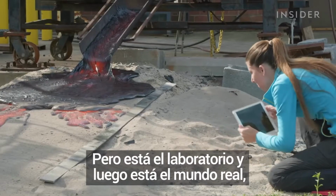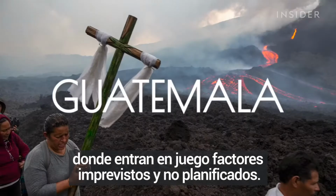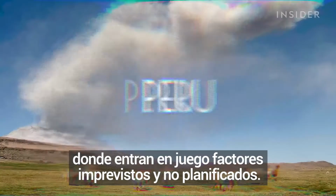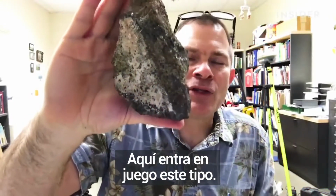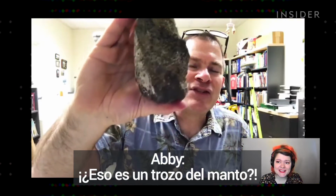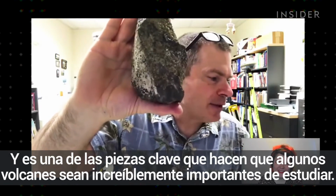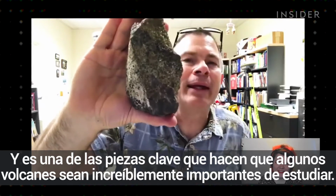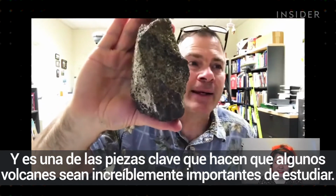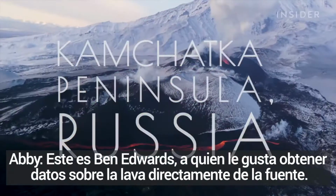But there's the lab, and then there's the real world, where unplanned and unpredictable factors come into play. That's where this guy comes in. Well, this is a piece of the Earth that we call the mantle. That's a piece of the mantle? This is the piece of the mantle. And this is one of the sort of sidelights that makes some volcanoes incredibly important to study. This is Ben Edwards, and he likes to get lava data straight from the source.